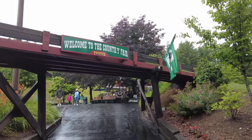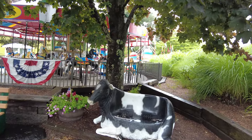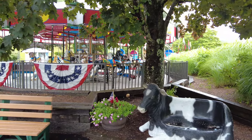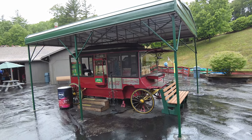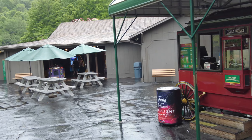Okay, so the section we didn't go to is called the Country Fair. Let's check it out. Oh wow, everything is going. I see the Ferris wheel going. We have a little Tweetsie carousel here. I like this old Coca-Cola cart. They call it the arcade cart because it's by the arcade. So let's check out the arcade.